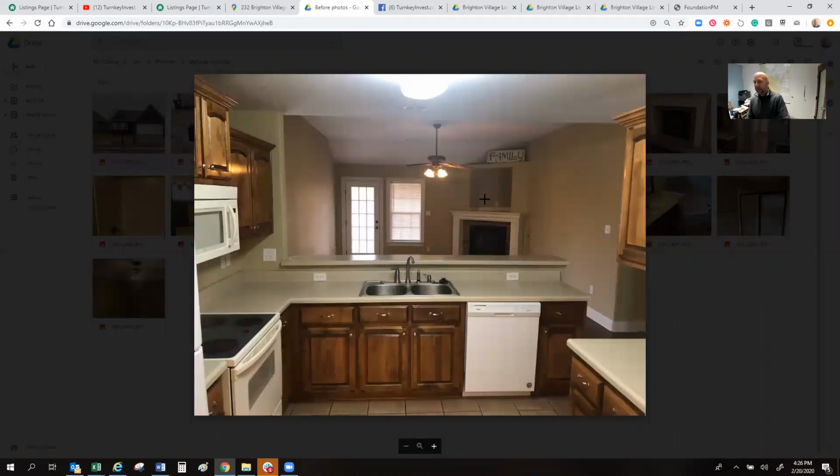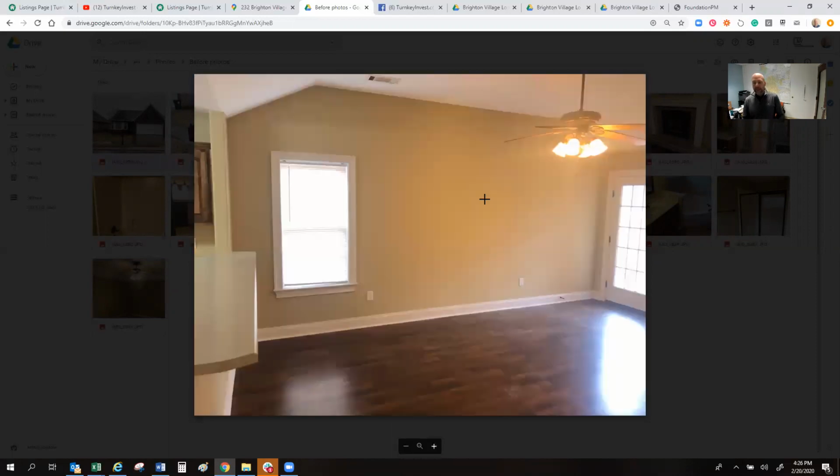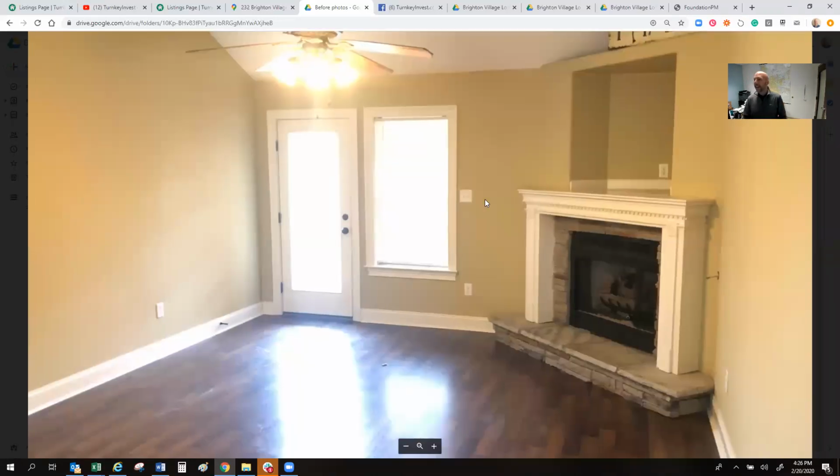It was just built in 2009, so it's got some upgrades to it. It's got the staggered cabinets instead of just the cabinet straight across like we're building now. It comes with a refrigerator, white appliances versus stainless steel on the ones I'm building now, but it's got the LVP type floors in the living room, blinds on all the windows. It's got a cool little fireplace there with some stone accents.